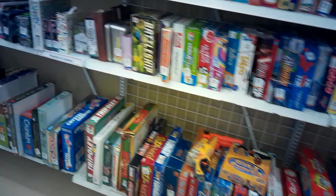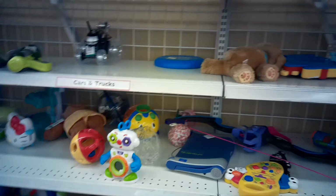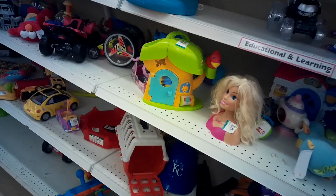Alright, now we're going back through the toys again. I go through these one more time to make sure there's nothing hidden. And yeah, nothing really caught my eye. I did see that Quantum notebook thing from LeapFrog, and I was like, keep going. Not really any old toys, just kind of toys I don't care about. I mean, there's a few old toys, but nothing crazy.